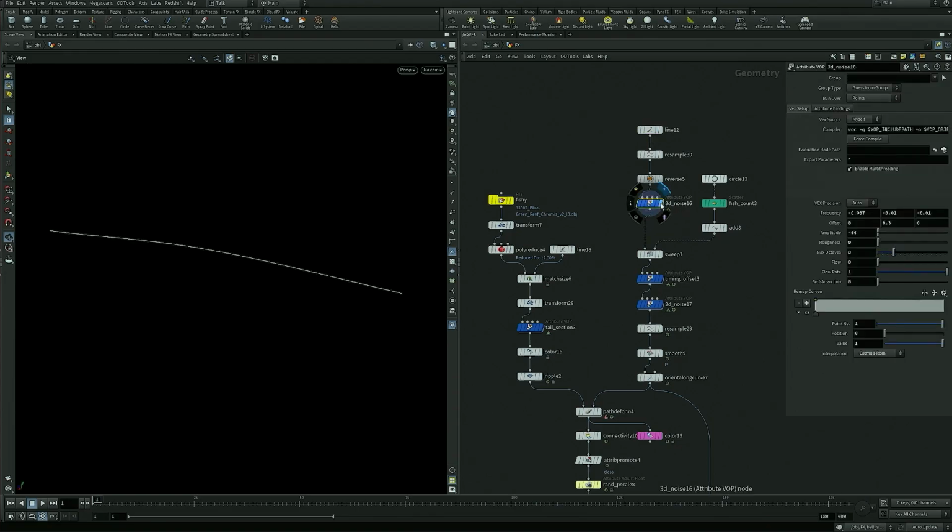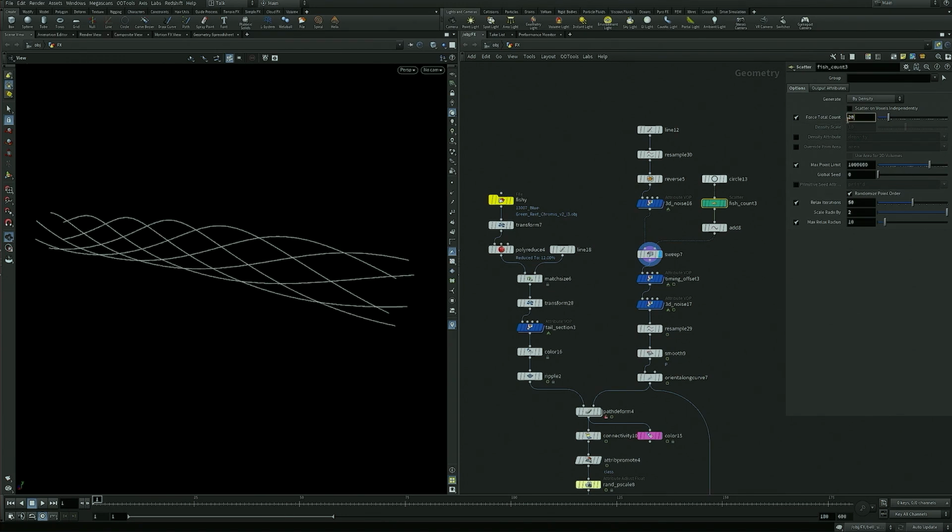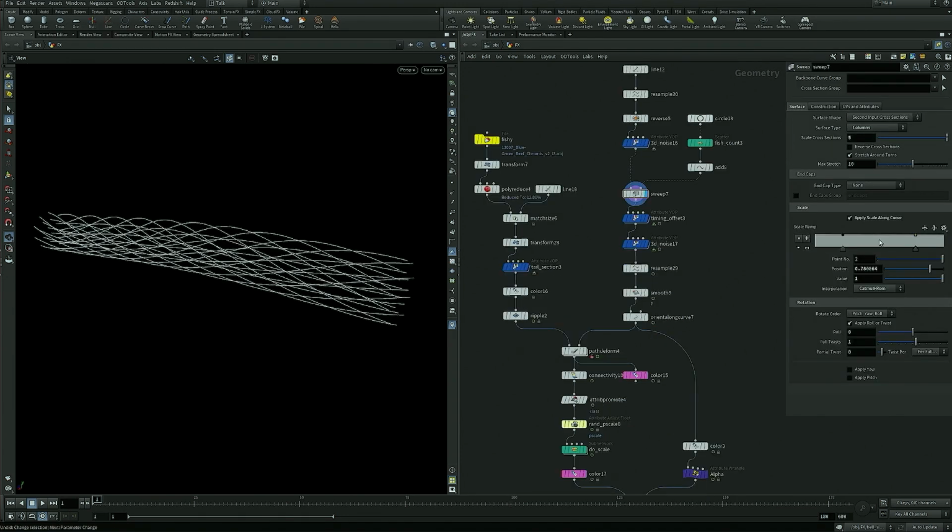We just start off with a simple line and distribute this where you need to place it in the scene, of course. Add some basic 3D noise to shape it. It just goes into a sweep, and essentially this will define how many fish you want. And this thing can take hundreds of fish, no problem.